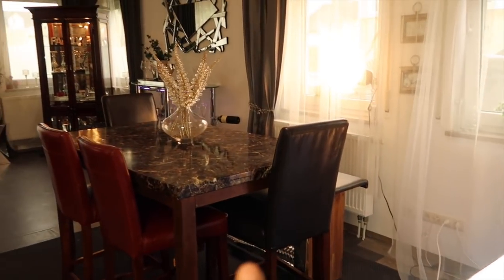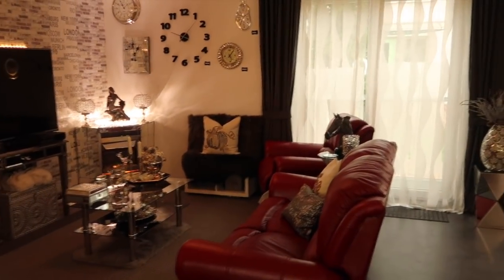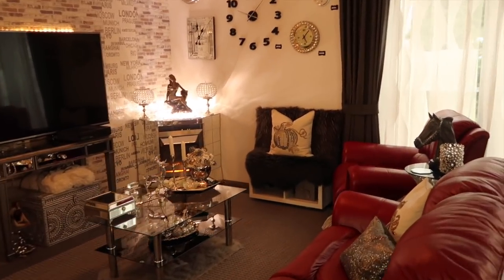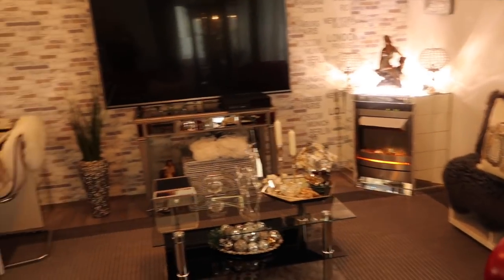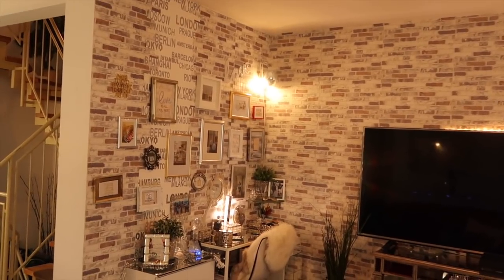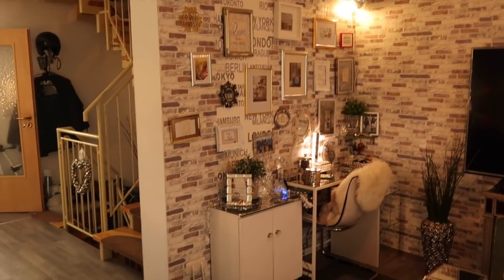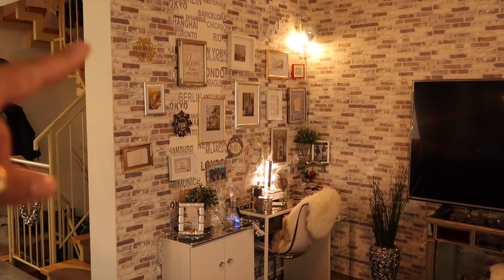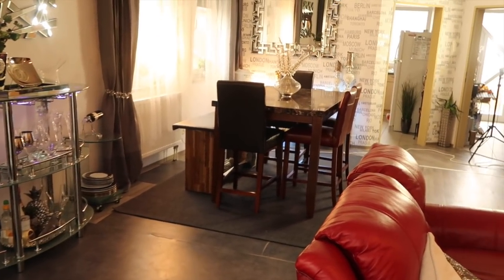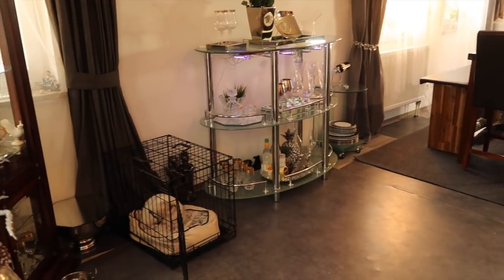I have two pieces here in the dining, and those two pieces back there in my living. See, you can't see my gallery wall. The only way you can see the gallery wall is if I walk over here, and then you see that, but then you have the stairs right behind it. And this is how it looks from the back door. And that's Chloe.